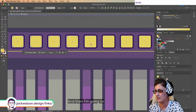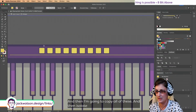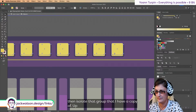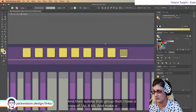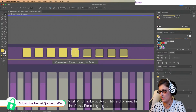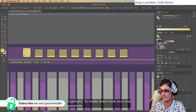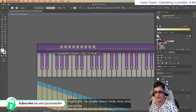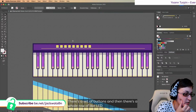And then I'm gonna copy all of these. I'm gonna isolate that group that I have a copy of. These up. Fit. And make just a little dip here in the front for a highlight to make them look nice and pressable. There's a set of buttons, and then there's a whole row of like LED lights along the other side.